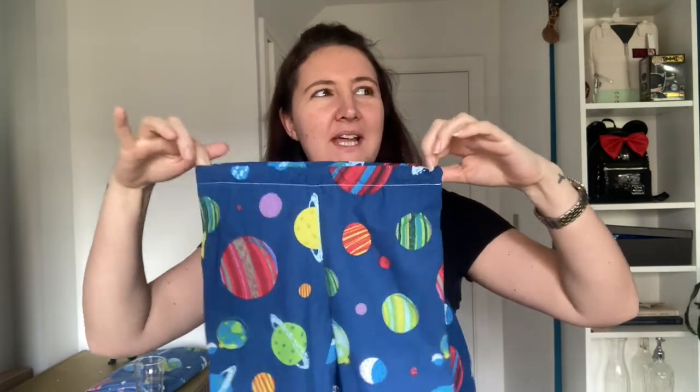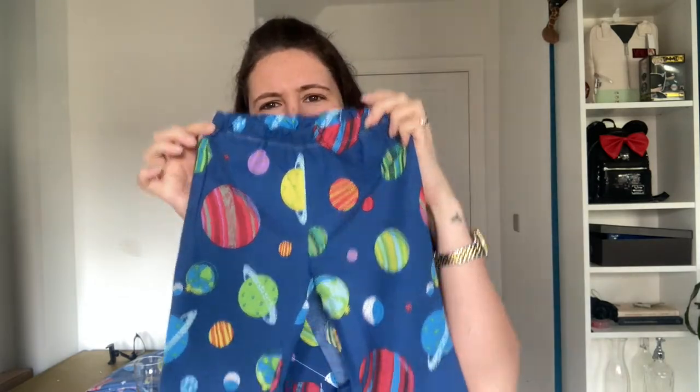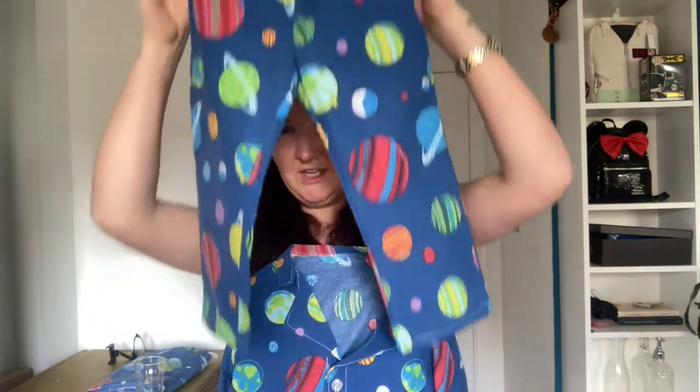I wasn't sure on the elastic. I didn't know how big his little waist is. So hopefully that will be small enough that he'll be okay. And I didn't go with the cuffs at the bottom because it just felt unnecessary. And I was stressing enough as it was with the collar.